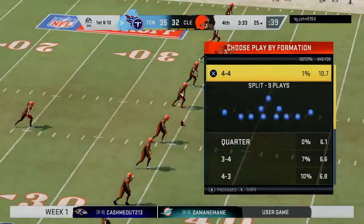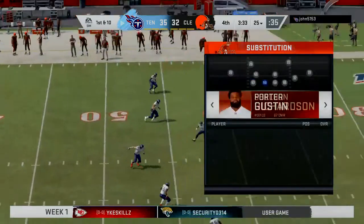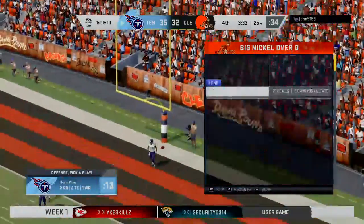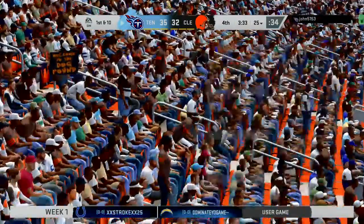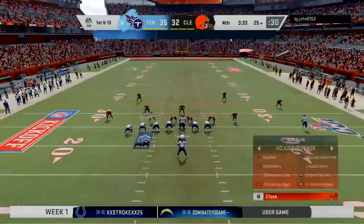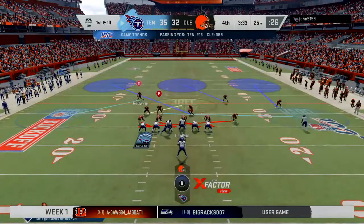The Titans take over 1st and 10. The Titans offense set to begin the drive. A little less than 4 minutes remaining, and the margin for error is small with this slim lead.